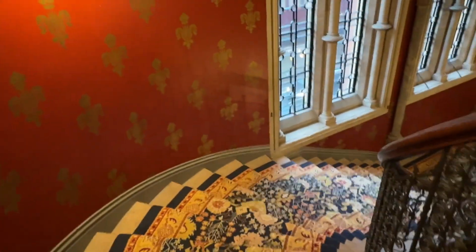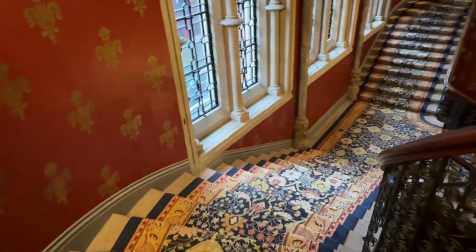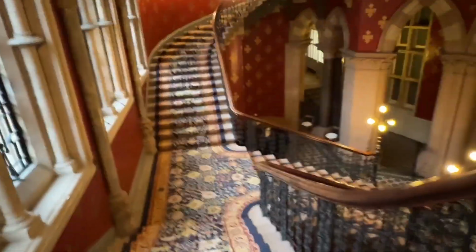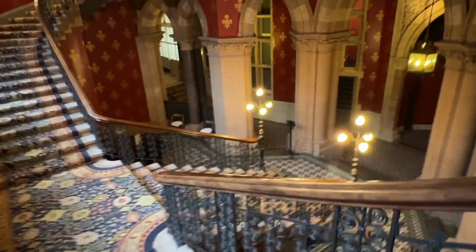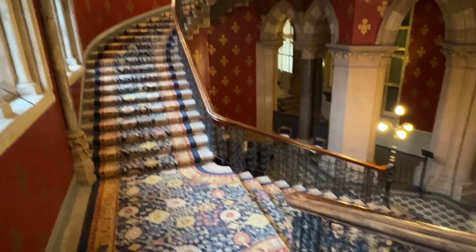So the staircase was designed by a gentleman called Sir George Gilbert Scott. It was opened in 1873, and he was most known for his Gothic Revival architecture style, which is the style of the staircase. Ooh. Such a beautiful place to do photos. I should have dressed up more for the occasion.